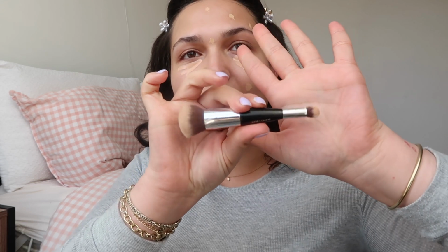And then I'm just going to take the same brush that I used for my base and blend all of that in. There is a tinier side, but I just feel like it takes longer, so I just use the bigger side. And like I said, it's fuller coverage, so the fact that we didn't do a full coverage base, I feel like that kind of works. And then I also use this side of the brush to blend out my under eye concealer and just kind of bringing it up like this.